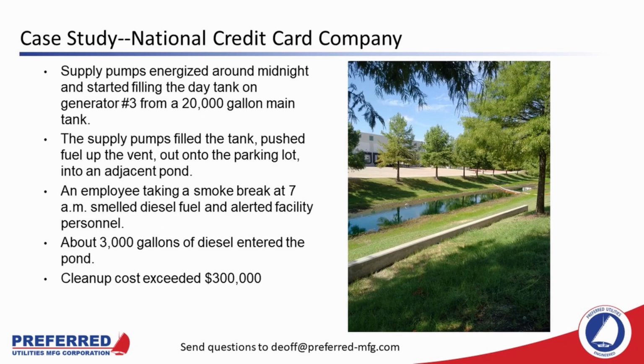The case study above was a fueling system failing its first requirement, providing fuel to the generators. The second type of failure of a fueling system is overfilling a tank. This happened at a facility in Dallas that prints credit card statements for the entire country. Supply pumps energized around midnight and started filling the day tank on generator number 3 from a 20,000 gallon main storage tank. The supply pumps filled the tank, kept going, pushed fuel up the vent, out onto the parking lot, and into an adjacent pond, and kept going.